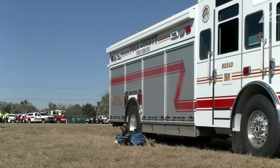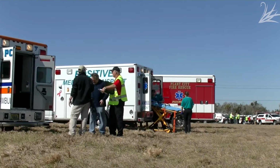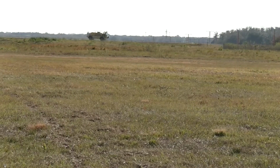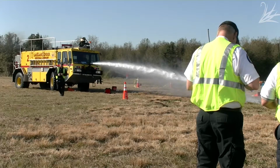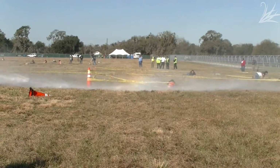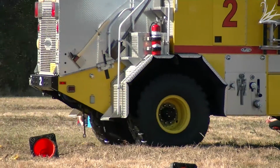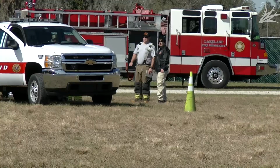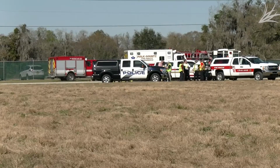This drill brings all the community responders together that would work together in the event of a real emergency at the airport. For an aircraft emergency at the airport, Lakeland Fire Department's response plan includes an ARF truck, which is Aircraft Firefighting and Rescue. Our particular truck carries 1,500 gallons of water, and it is designed to put a foam blanket down. It carries foam concentrate and puts out a finished product of foam on the ground to cover jet fuel and to help put jet fuel out. Also 2 engines, a rescue truck, a heavy rescue truck, and a battalion chief.